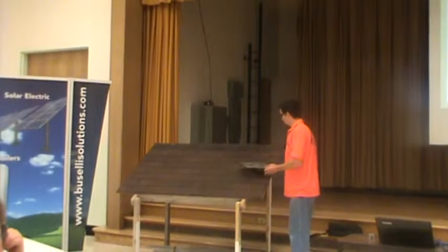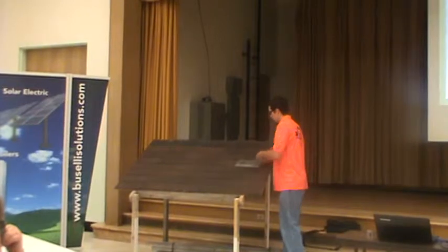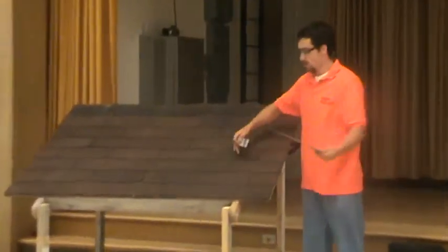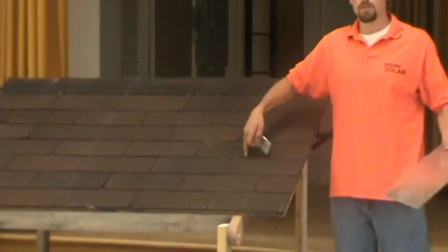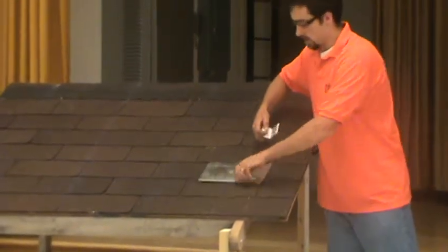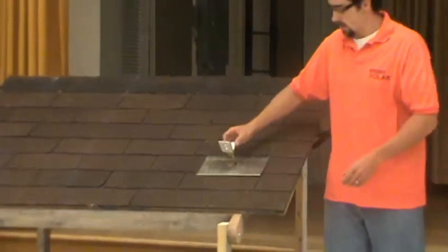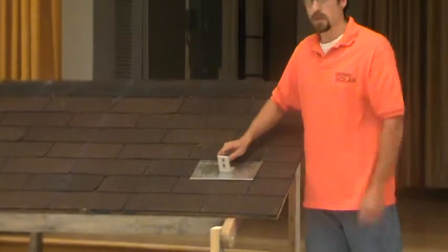Everyone else that's conventional shingled roof, we're going to come over here, we're going to find our roof rafters. Once we locate our roof rafters, and we'll explain that in just a minute, slide the flashing up underneath it. You can actually pre-drill your hole first into the roof. Slide your flashing up underneath the shingle, and then you lag the bolt down through.